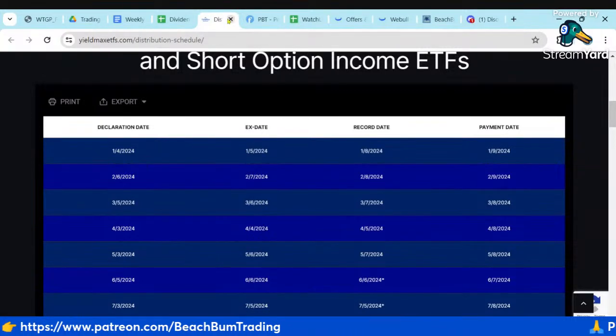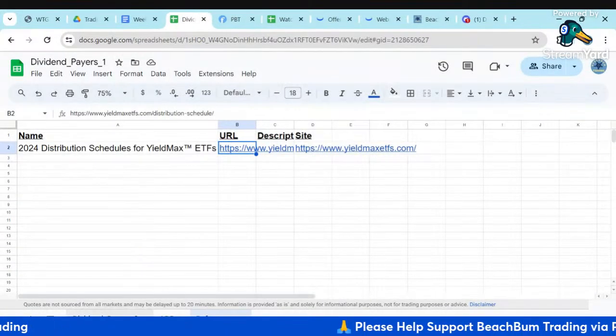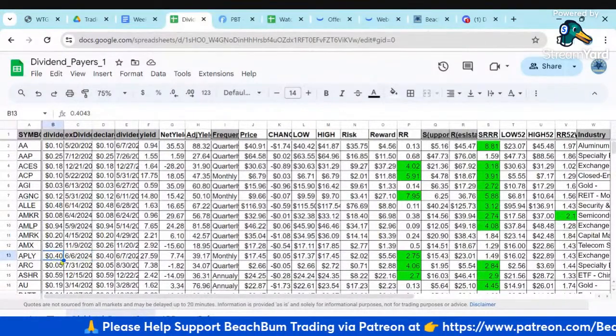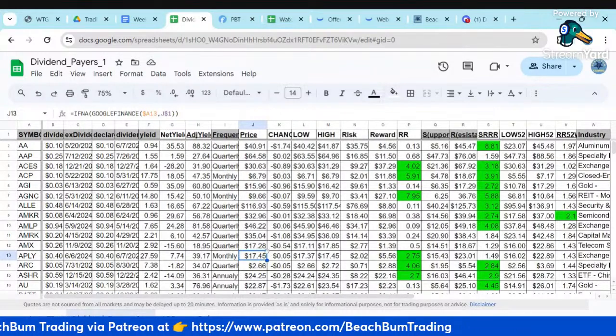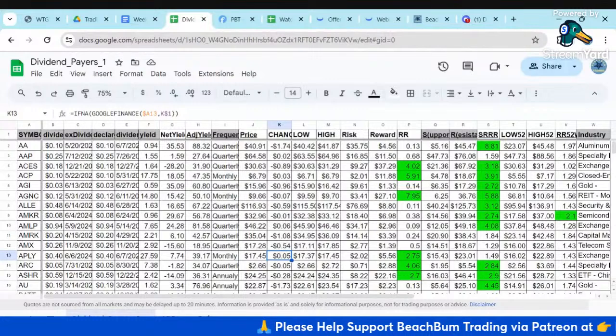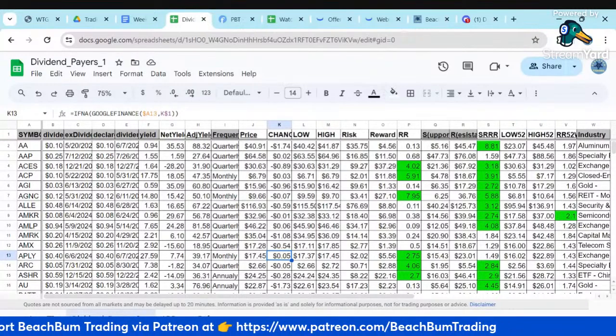So you would expect a negative correction based on the recent ex-dividend date. Although APLY did bounce back slightly right after that ex-dividend, it did drop based on the dividend and then bounce back nicely. So again, we're currently long APLY. I'll probably again hold that into the WWDC, see if it pops up above our purchase price, and then probably get a stop in underneath that and scalp that off at that time.